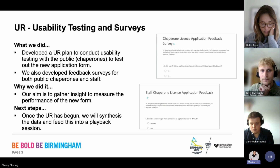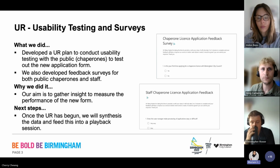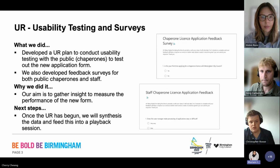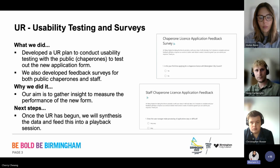Once that's complete, we have planned to send out surveys. So once the application form has gone live and we have chaperones submitting applications, there will be a survey link attached to the end of the submitted application emails where we will be asking them questions on how they thought the form, the flow of the form, how easy it was to complete, if they had any difficulties with putting attachments on and so forth. So the survey will be long-term research. We'll find out how the chaperone application is going along months on end to see really how it's performing.